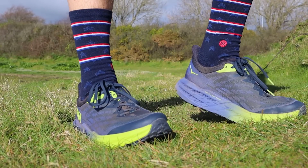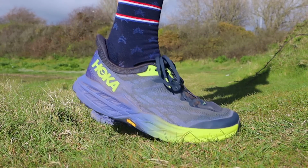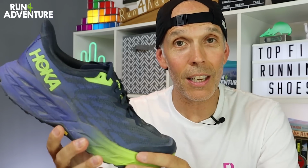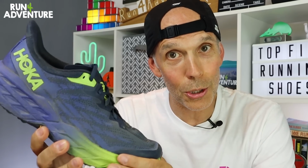Now, my history with Speedgoats, I've run in every single model of the shoe from day one. Some have been really good, like the fantastic Speedgoat 3, and some not so good, like the pretty unstable original Speedgoat.